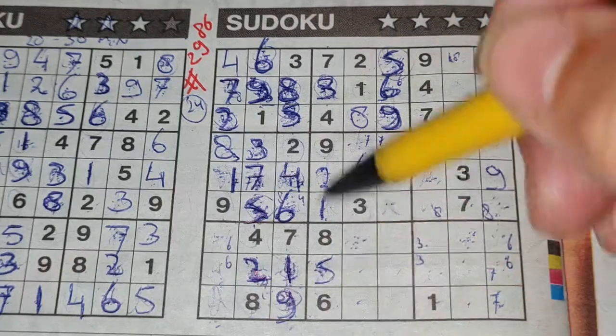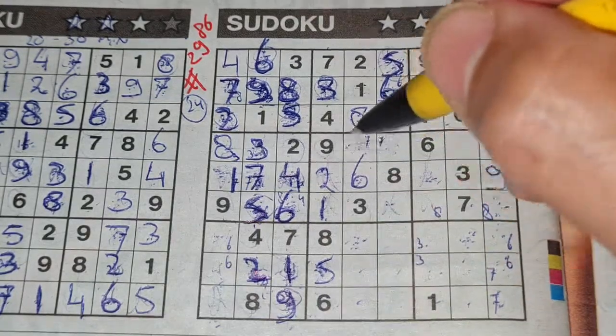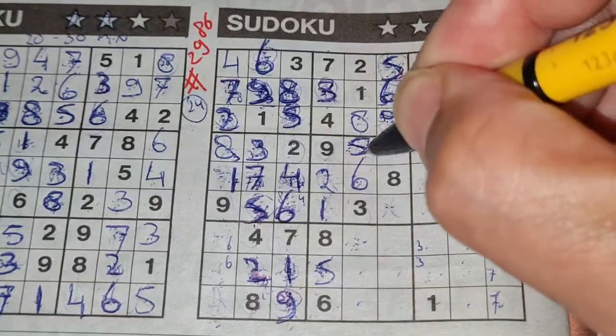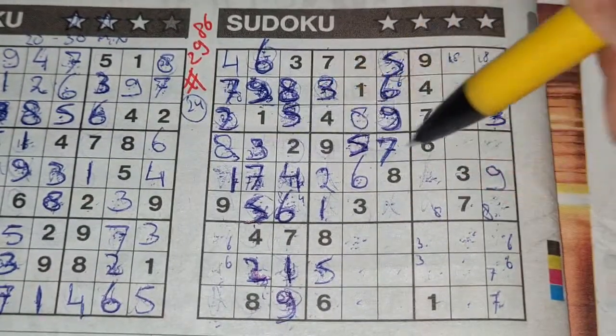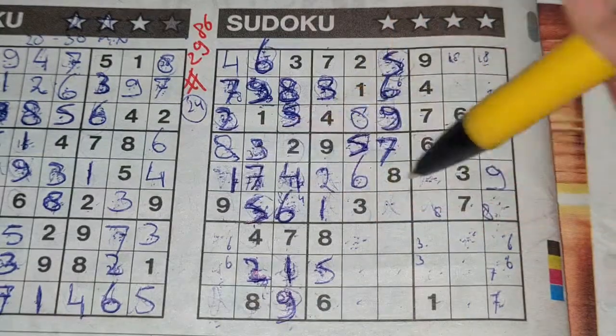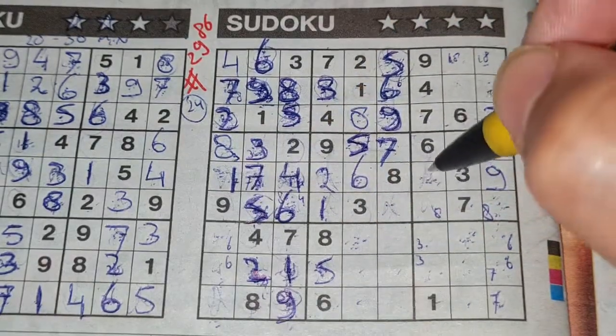5 in this column, 5 in that column. So the column between the middle column, the only place for the 5 should be there. And I've eliminated the 7, so the 7 goes there. 5 in this row, 5 in that row. So the row between the middle row, the only place for the 5 should be there.